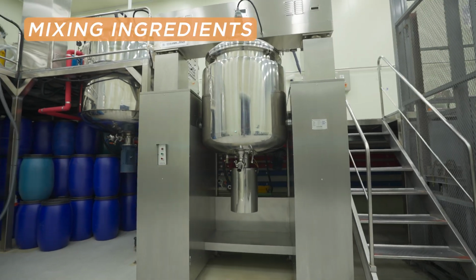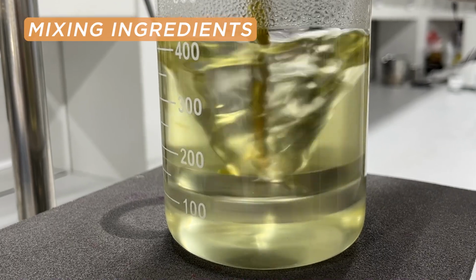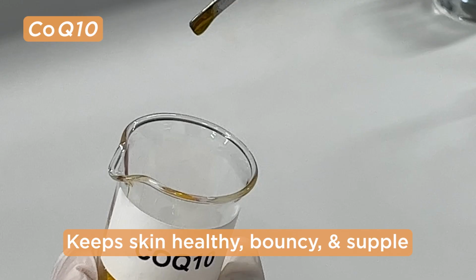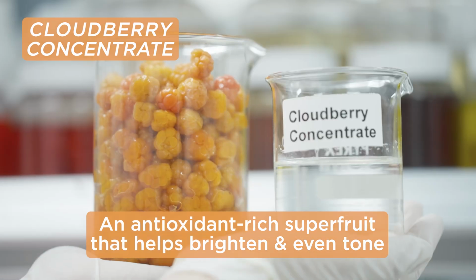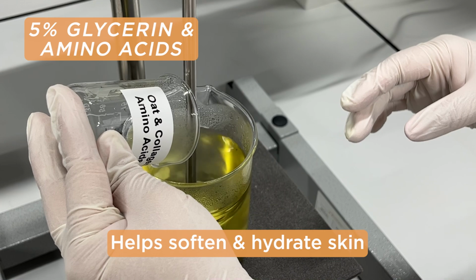So now our Cloudberry formula is mixing in these giant vats so that all the active ingredients are getting evenly incorporated into the formula. CoQ10 is a powerful antioxidant that keeps skin healthy, bouncy, and supple and helps support and boost your serums. Cloudberry concentrate helps brighten and even tone. 5% glycerin and amino acids help soften and hydrate skin.